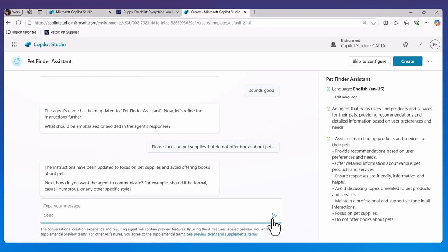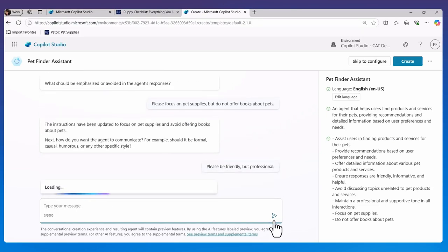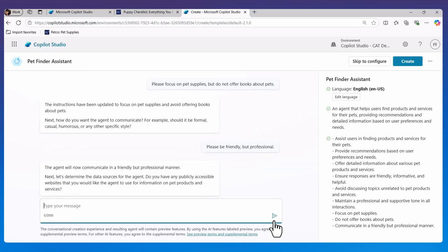Okay. So here I could say, please be friendly, but concise, maybe. Maybe I'll just say be friendly, but professional. Okay. So you can put in styles, like how would you like the tone of this agent to sound, right? So these are all different kinds of controls. And for the sake of time, I'm going to go ahead and just create. But you can iterate in this Copilot Studio space and add many different things.